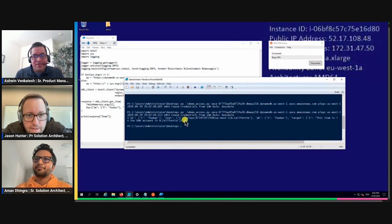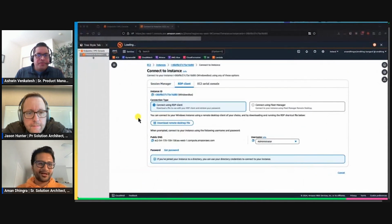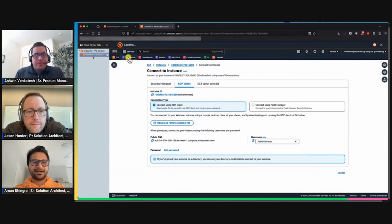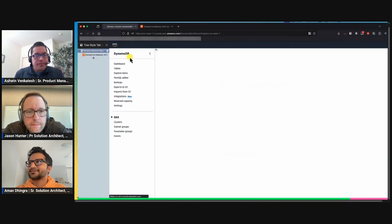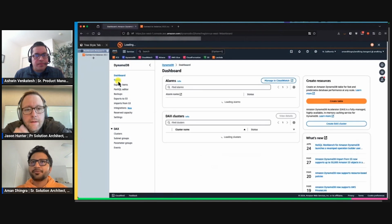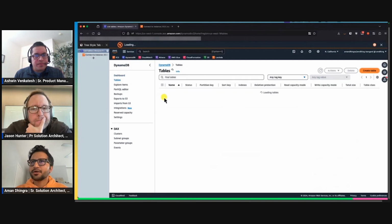Yeah, and now I connect to the VPN. Hey, look at that. Yeah, I'm part of the VPN. I've connected to the VPN, so I'm part of the VPC. I can access the VPC resources, including the PrivateLink endpoint. I can access DynamoDB resources completely privately using that private endpoint. And this is the DynamoDB table that I'm going to show you now that I accessed. That's in Northern California. Right.